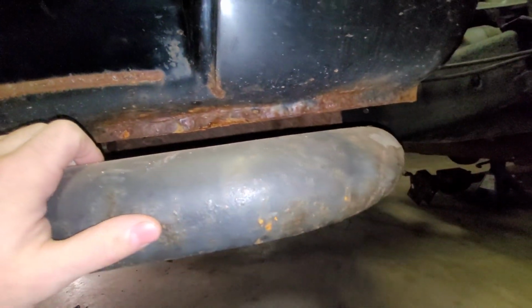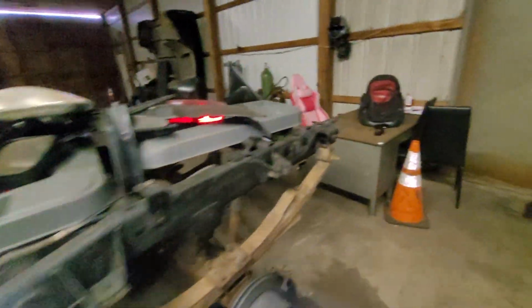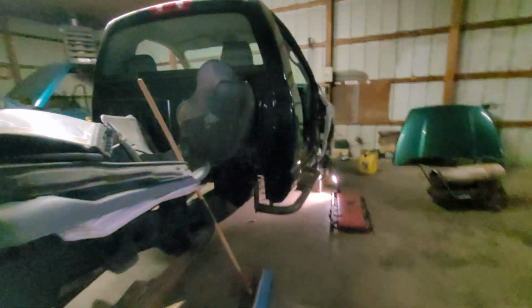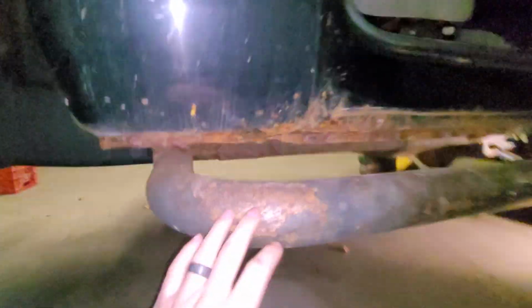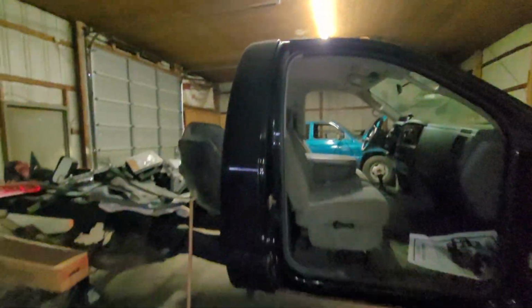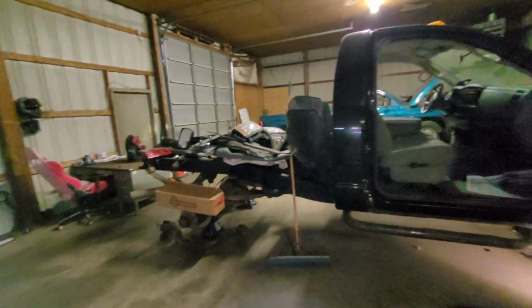We got the rockers down here. They're not perfect, but they're not rotted through yet. So the cab, let's check this side before I start talking shit. But oh yeah, this side's bad. The cab has a little bit of rot right down there. Other than that, we're gonna start getting to work pulling this thing apart. That's the task at hand.